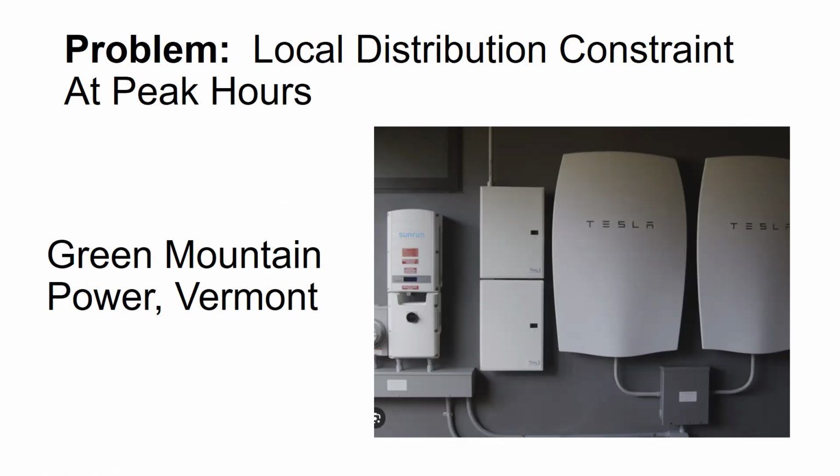But whenever there's an outage, if a tree falls on a distribution line, the capacity of those batteries is available to the people in the homes where they're located to provide a reliability backup, using the same batteries for more than one purpose: to provide system peaking reserves, to provide daily energy arbitrage, and then also to provide a reliability reserve for the customers where they're located.